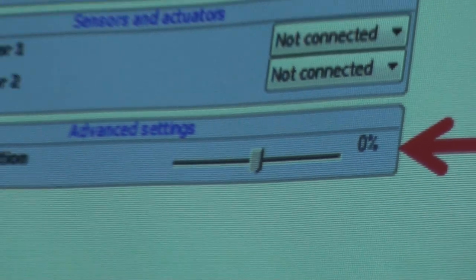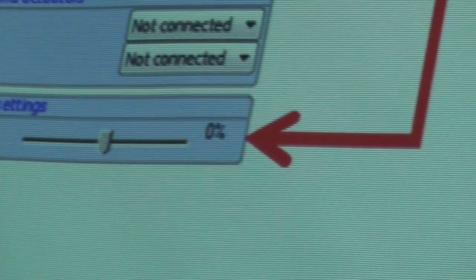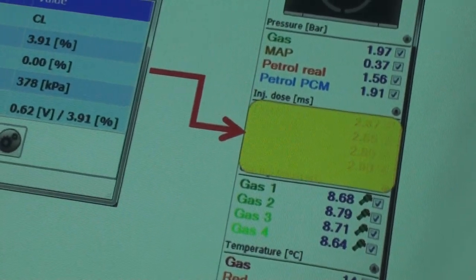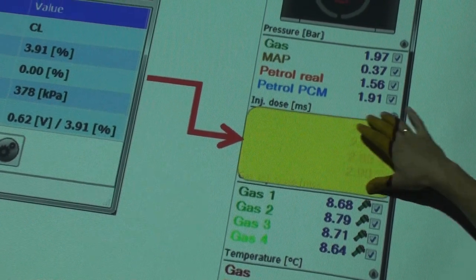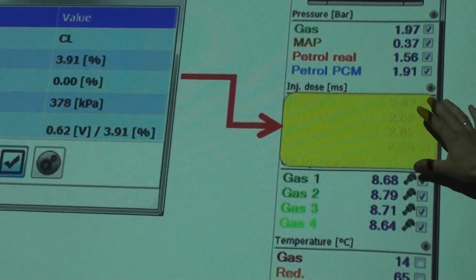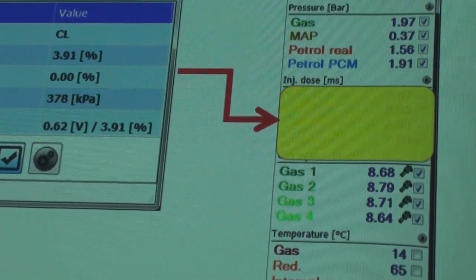Sometimes, when you drive after conversion, you have adjusted the car correctly, let's say, trims work okay, nearly at zero, everything is fine, but then you see this window start blinking yellow. At the moment it starts blinking yellow, you feel some shaking.